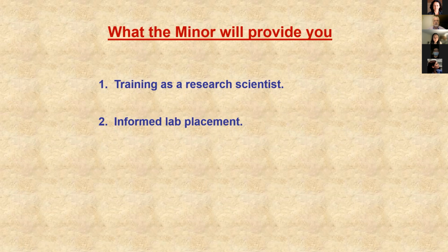But if you're not in a lab, and many or most of our students who come into the minor are not in labs, or if you're in a lab that's not really the best fit for you, then we will meet with you and help to place you in a lab that fits with your interests. And that's kind of what I mean by informed lab placement. It's also informed by our experience with previous students who've worked in labs across campus. We have developed kind of an internal body of knowledge of which labs provide really excellent mentorship for our students. And we try to guide students towards those labs.